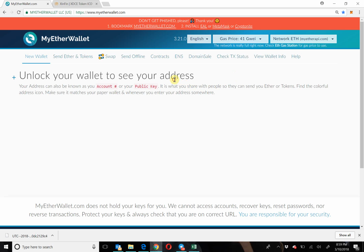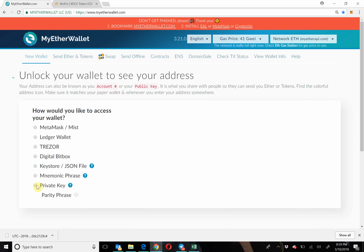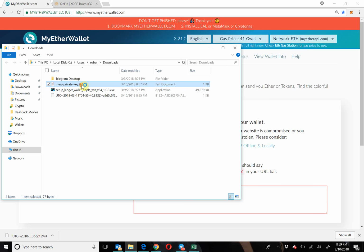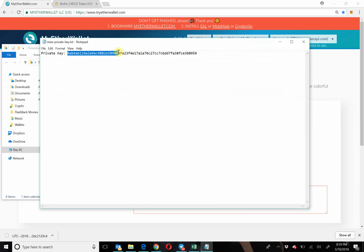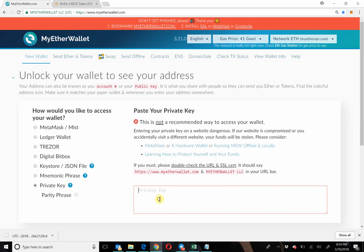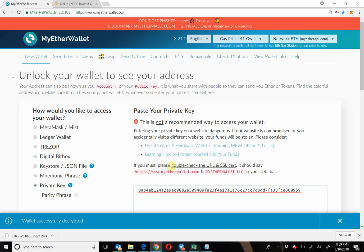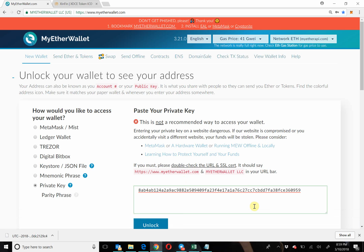So what I'm going to do, for testing purposes, is just use the private key, since this is just a test wallet, just to show you what you'll be doing. So I'm going to unlock my wallet, and boom, there it is. So it's decrypted. Now I can view.